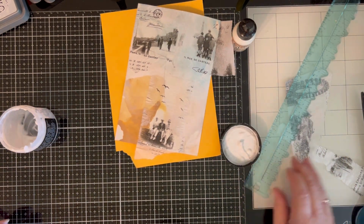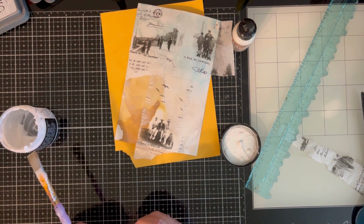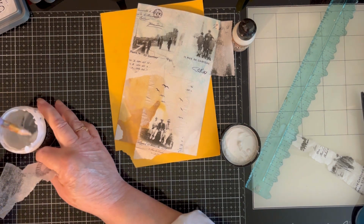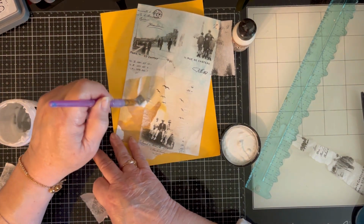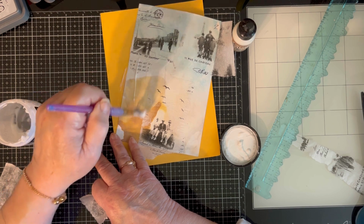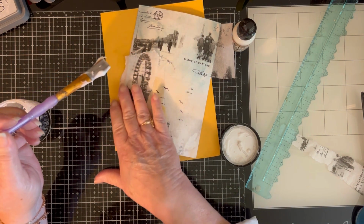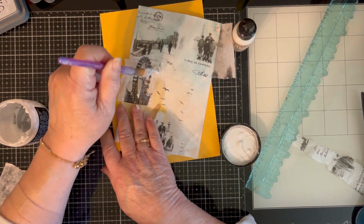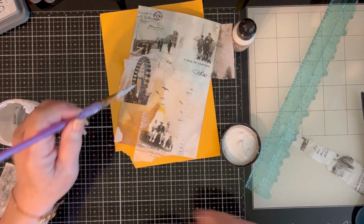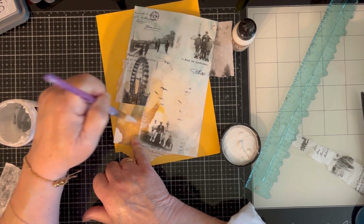Okay, and then I want to for sure use the Ferris wheel because I just think it's cool. So let's put it over here. And like I said, a lot of this is not going to show by the time we're finished, but we want everything. There's a goober in my Distress Collage Medium. We want everything covered just in case it does show.